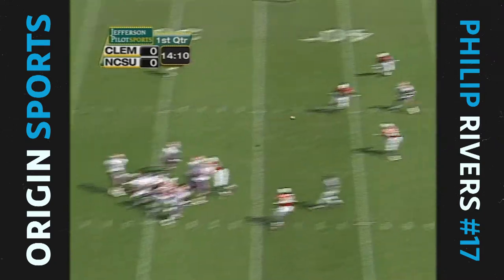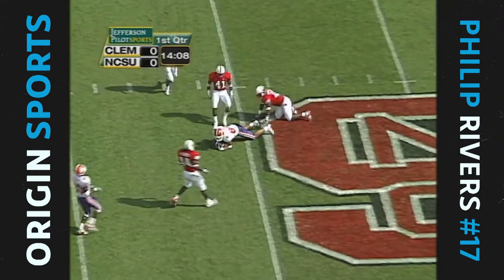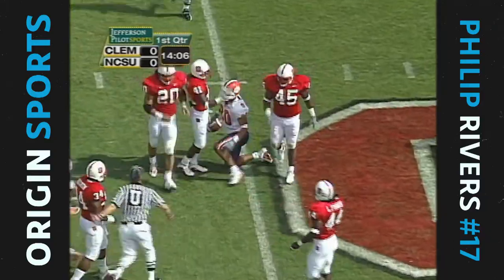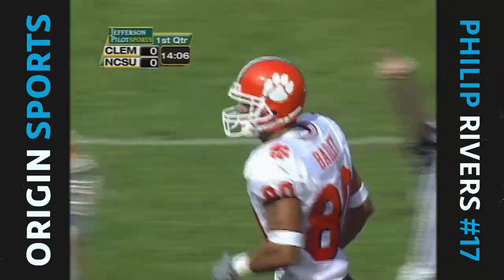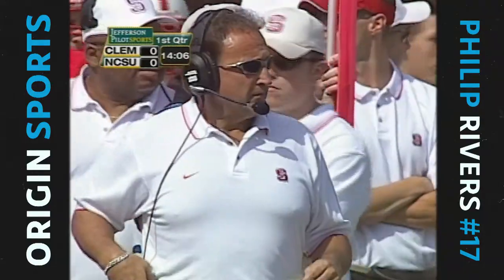He's back to throw, and Dantzler, complete. It's ahead to Matt Bailey, and that's just around the 45-yard line, and it'll be good for another Clemson first down. That'll push him out 8 yards on the play.